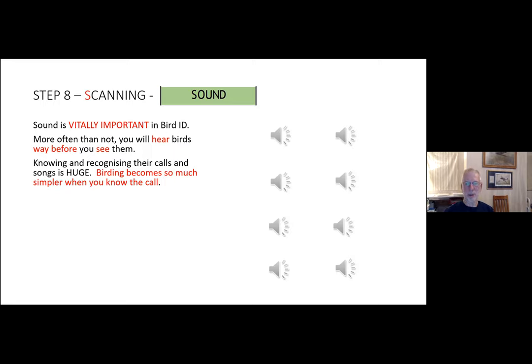And again, this aspect of elimination comes in. So I know that it was a tit, but it wasn't a great tit or a blue tit because it wasn't calling like either of those. What could it be? Well, you've got coal tit, long-tailed tit, and others to choose from within the tit family. So what I'm going to do now is play a few calls, and I will comment on them as we go through. And here's the first one.